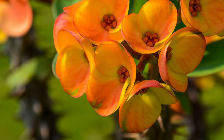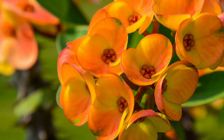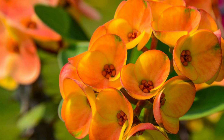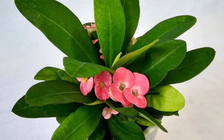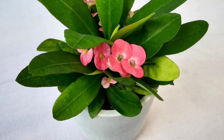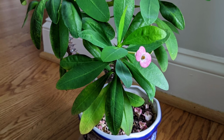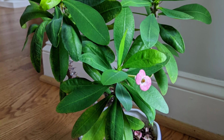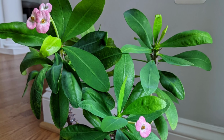Water sparingly, allowing the soil to dry out completely between waterings to prevent root rot. This succulent does not require high humidity, making it suitable for indoor conditions. Fertilize every 4 to 6 weeks during the growing season. With proper care, the crown of thorns can continue to produce its vibrant, long-lasting flowers throughout winter.